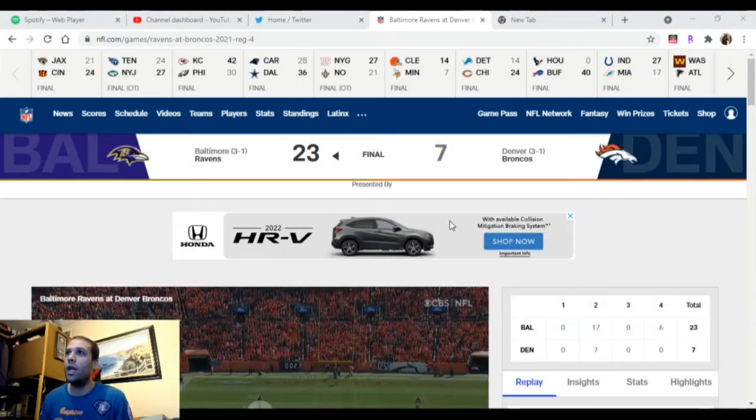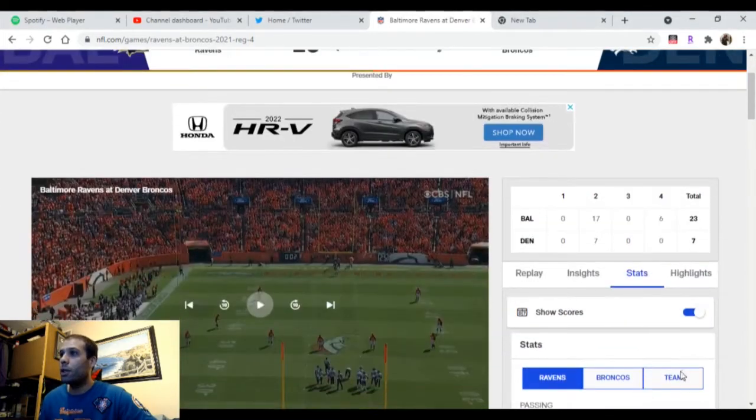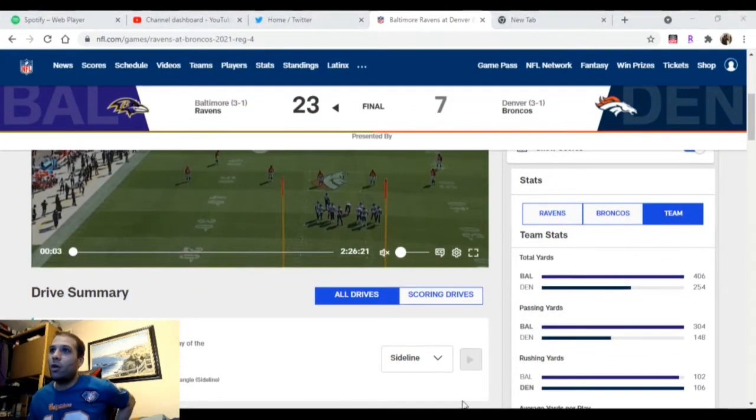This week, though, they ended up beating the Broncos, who were previously undefeated, so they dropped them to 3-1. The only undefeated team now is the Arizona Cardinals at 4-0. And the Ravens moved up to 3-1 after getting this win, by a margin of 23-7. Let's take a look at the other statistics that we got going on here.